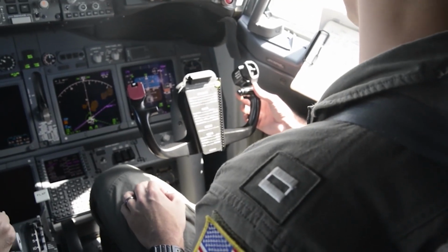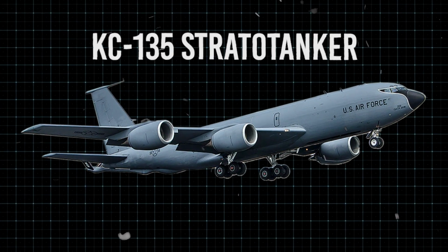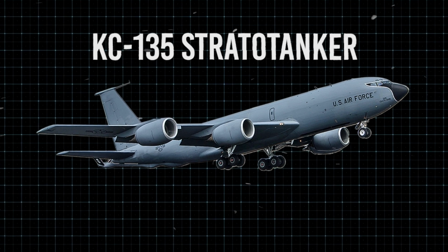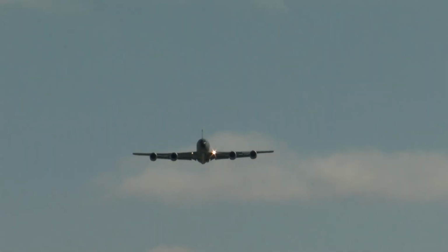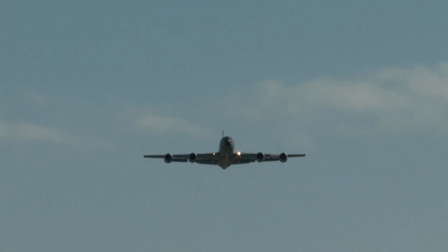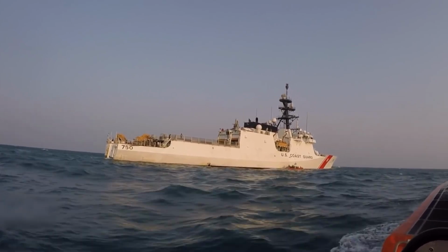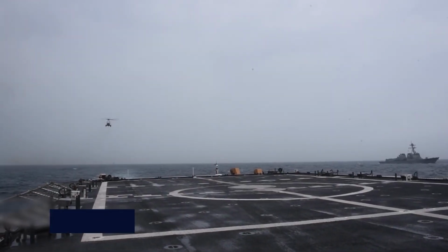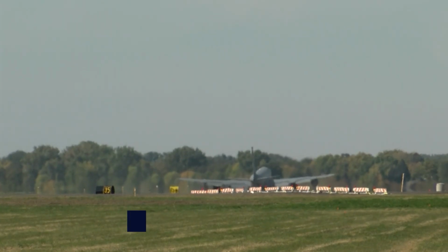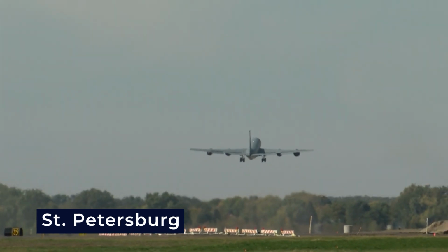Coast Guard cutter. As the Russians continued southward from the Florida coast, an unusual sight was the U.S. Air Force KC-135 stratotanker orbiting southwest of the Russian flotilla and its escorts, tracked via the aircraft identification system. Meanwhile, the Coast Guard cutter Stone, along with other U.S. government vessels, maintained close surveillance on these warships off the coast of Florida, near the Largo area. The KC-135 stratotanker, believed to have departed from St. Petersburg, circled in the vicinity of the Russian vessels.